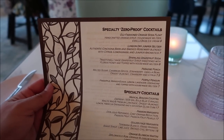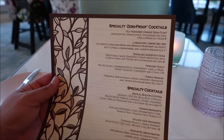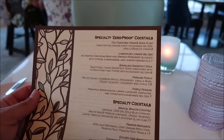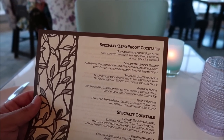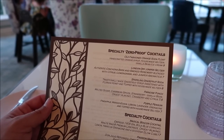I decided on going with the 12-ounce prime New York strip steak, and I substitute the Brussels sprouts for the broccolini because I hear the Brussels sprouts are pretty amazing. And then I was also thinking about getting one of these zero-proof cocktails. They have an old-fashioned orange soda float or a London Dry juniper seltzer. That sounds actually really good.